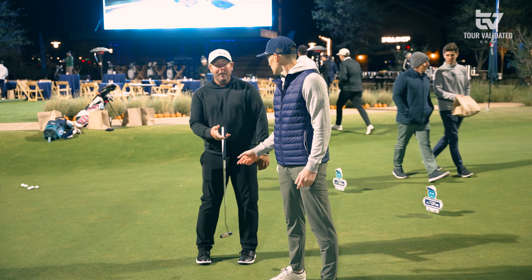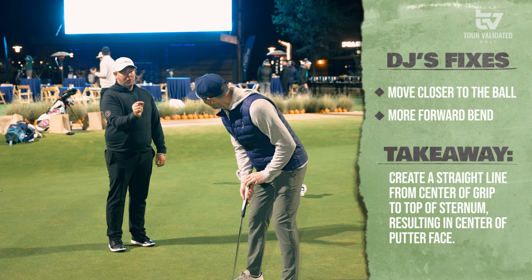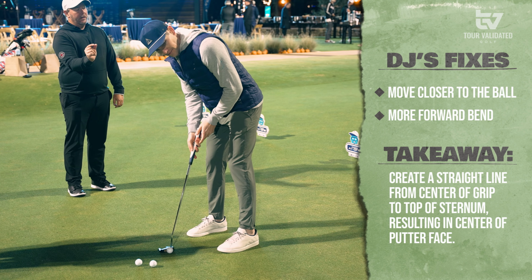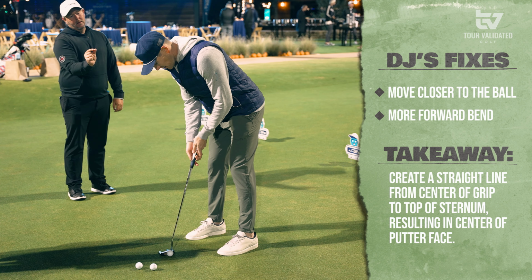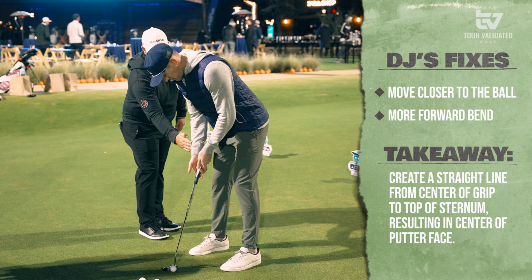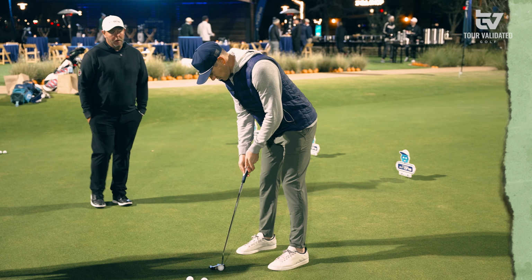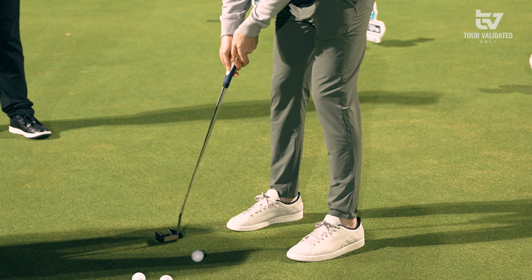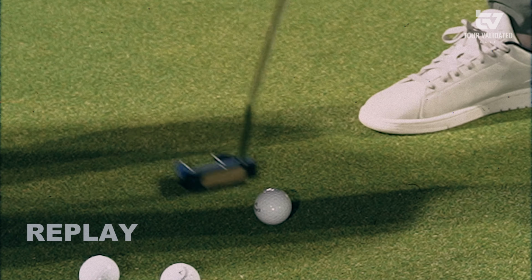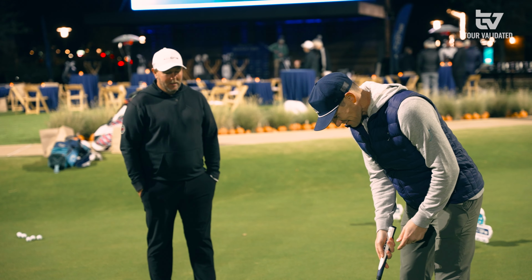That's it. You need to move your feet and your sternum, so your feet like an inch closer to the ball, and feel like you have a little bit more forward bend. Now, all of a sudden, look. That drops right down into the center of that grip. So now from there, as you move, I guarantee you hit this one in the middle of the face. Yeah, I did. I was watching that line, went right through the middle of the golf ball.